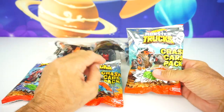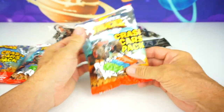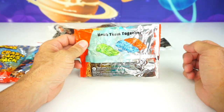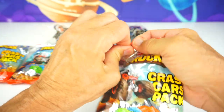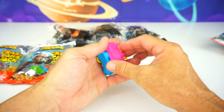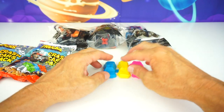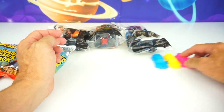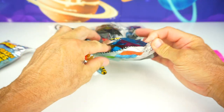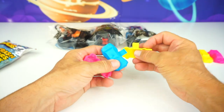So let's get opening with these Hot Wheels monster trucks. All right, so first let's open up one of these crash car packs. Okay, and I guess you can hook them together, it says here on the bag. Let's open them up, and let's see what they look like. Oh, there's three cars in each one? That's right, the monster trucks will jump on top of these and smash them. So we got those three hooked up right there. And I wonder if they're all the same. Let's check this bag out and see. Yes, they are all the same, so we have plenty of these to line up.